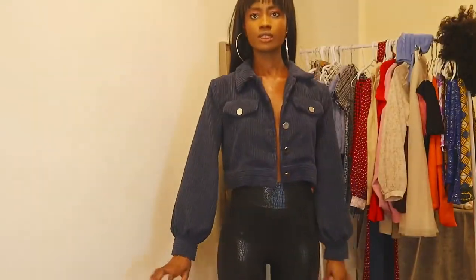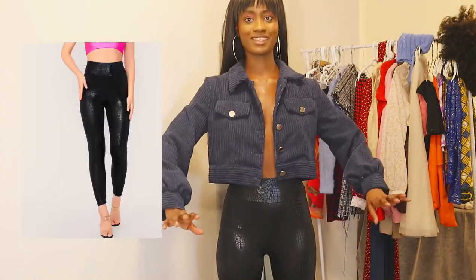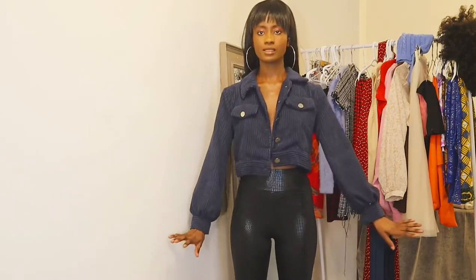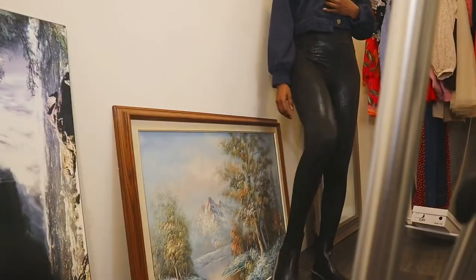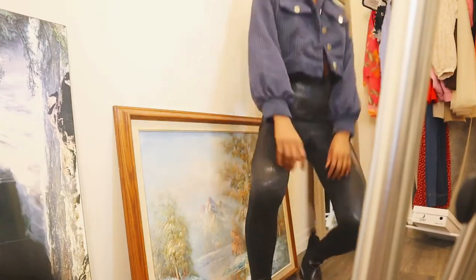So the next one is these leather pants, and I don't have my button clothes. I'm trying to be risky here. They fit super good, but these ones are skinny. They're like skinny leather pants, okay? But this is how it fits. Just put some shoes on. So I'm going to go with these shoes. This is how the shoes look.